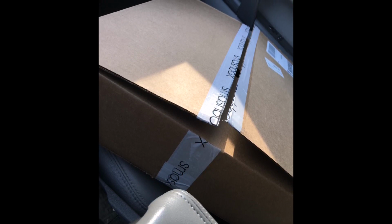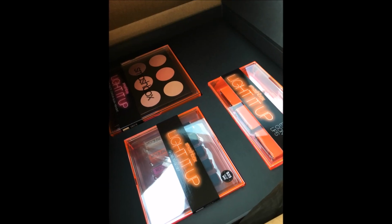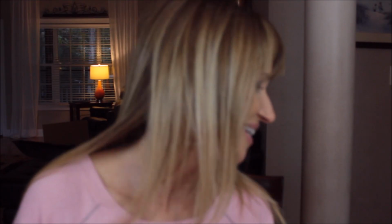And it is the prettiest package, and I really wanted to show you the package as it was because it was so pretty, but I wanted to be able to use these products, and if they were nice enough to send this to me, I wanted to show them to you on me. But I did take pictures, so I'll put those right here. Excuse me.